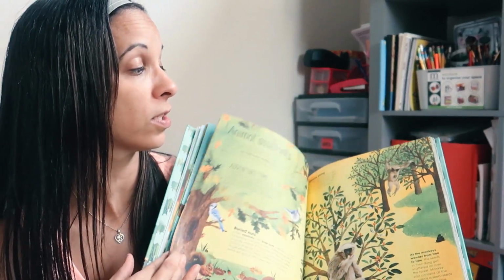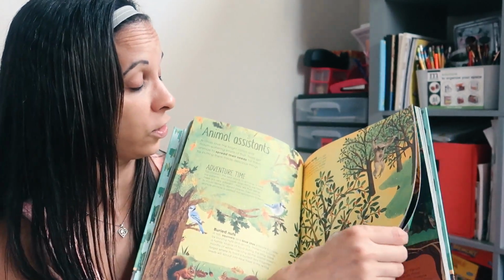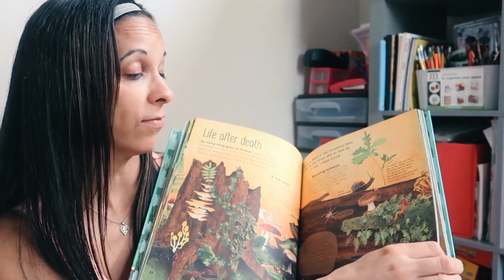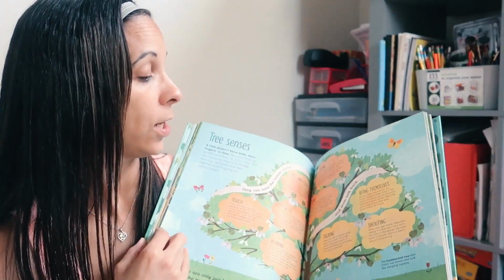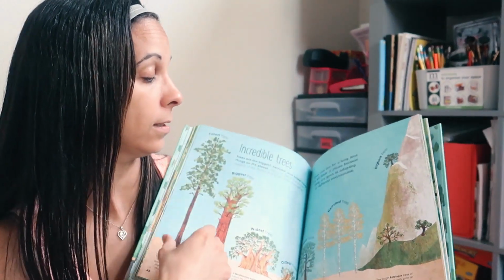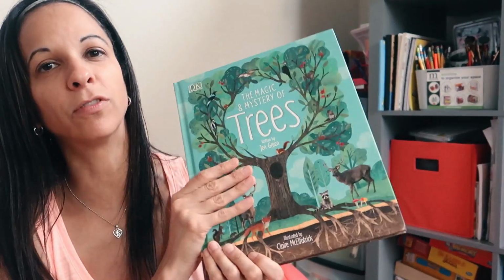We can learn about flowers, fruits, seeds, the roots, the animals that live in the trees, life after the tree dies, living together, tree senses. There's so many things here about trees. This book is beautiful, and I can't wait to use it.